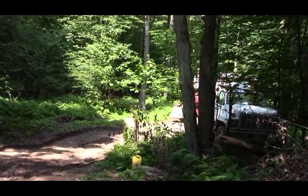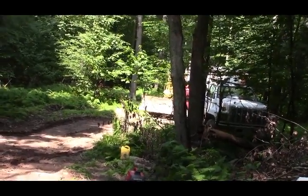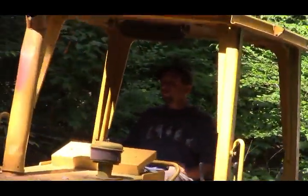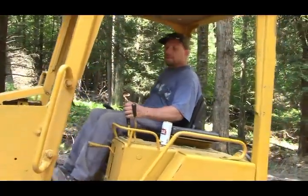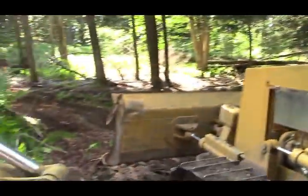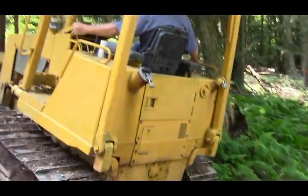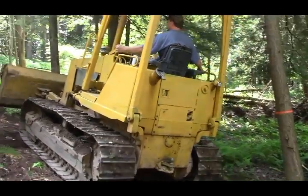Got my protege in training here. It's Mike on his first bulldozer ride. I think Mikey likes it. New batteries in it. 14 years those batteries lasted. Can't say enough about Cat batteries. They lasted.